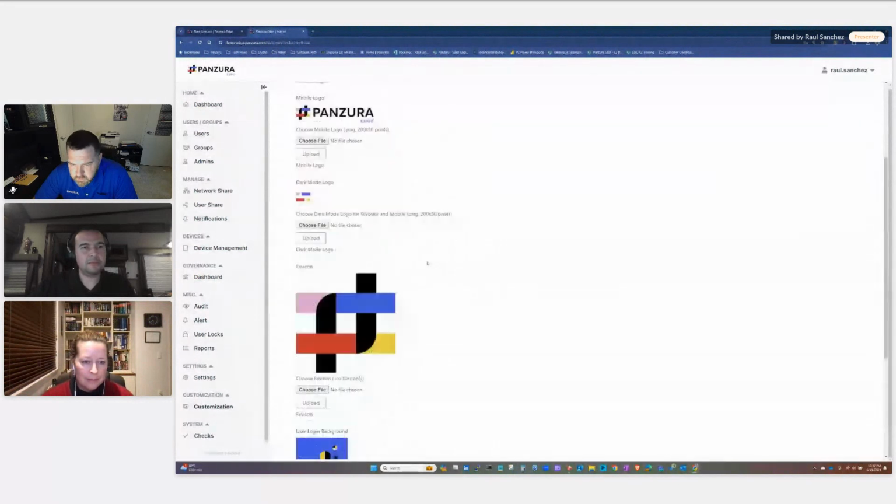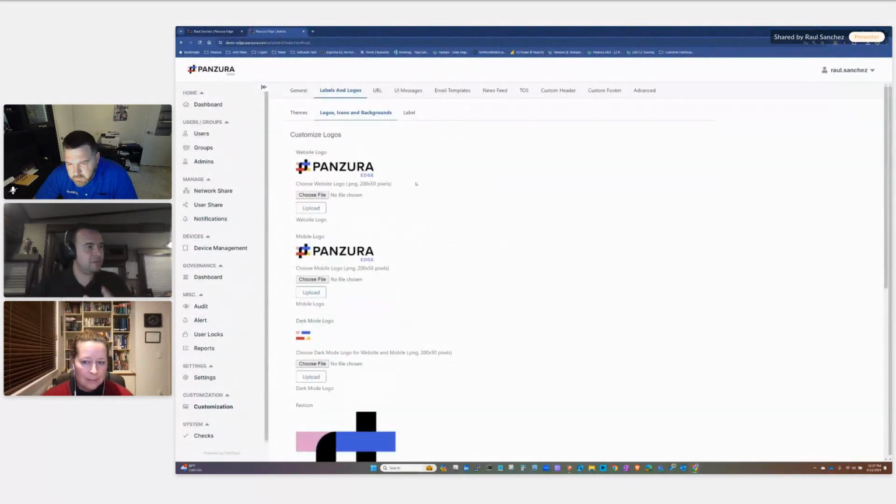Okay, so this is in essence what we wanted to share today. This is why Edge was created. This is the use case. You've had a very quick tour of the administrative portal and the user portal as well.